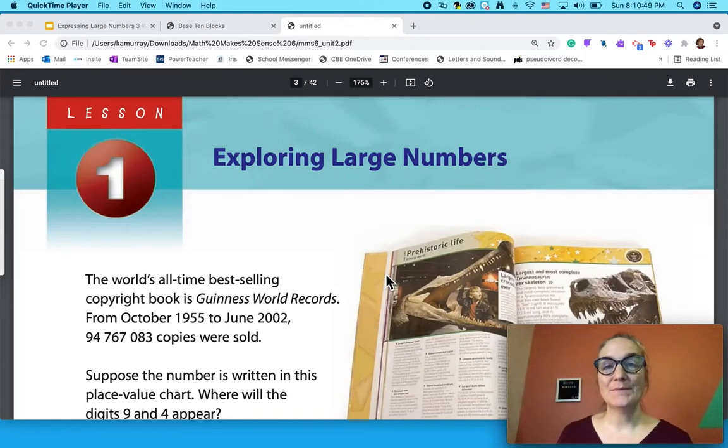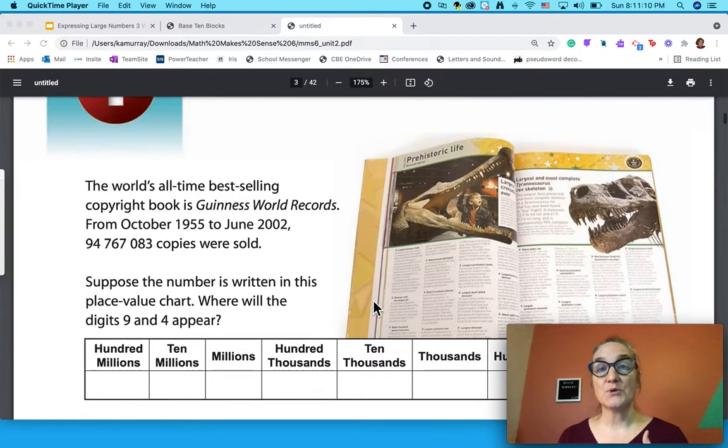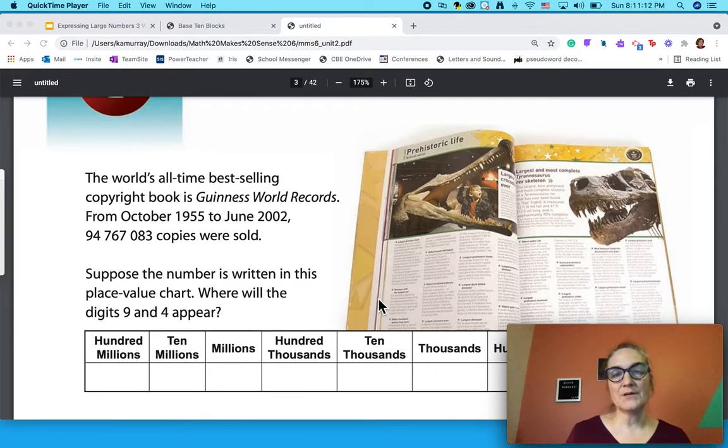Let's explore some large numbers. You remember last year in grade 5, you learned about some pretty big numbers. You went all the way up to 1,000,000. Well, we are going to start the year hitting hard with even bigger numbers, and we're going to go beyond 1,000,000. So let's use the textbook to help us learn about exploring these even bigger numbers than we learned about last year.